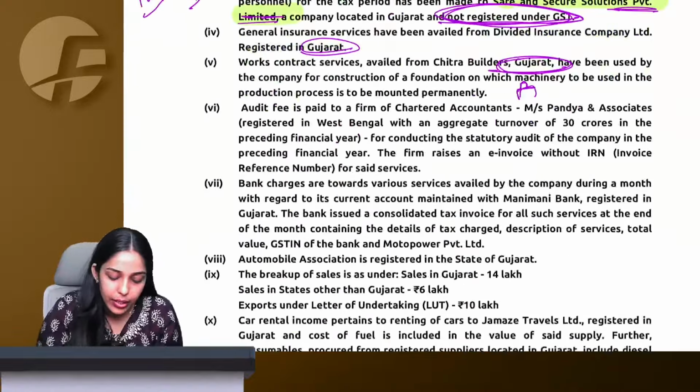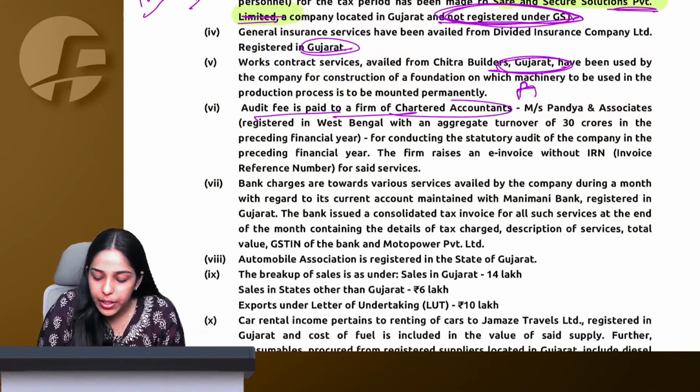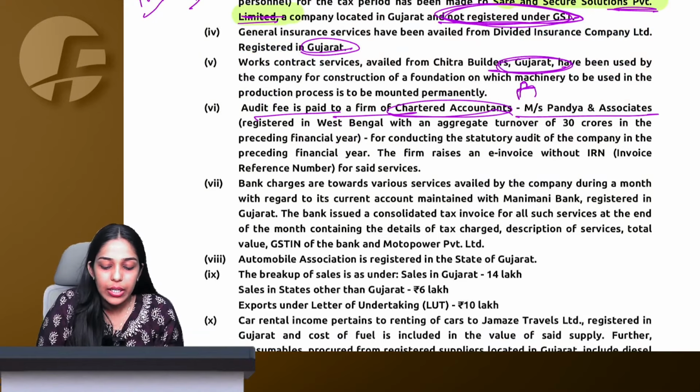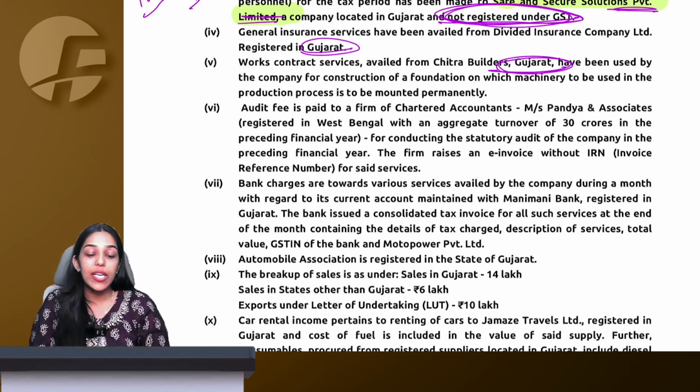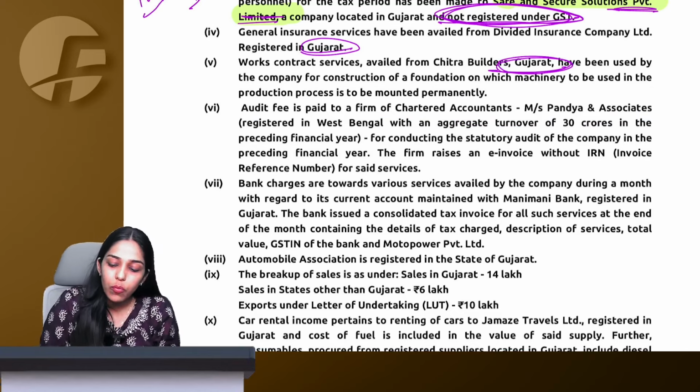After that, next point, audit fees is paid to a firm of chartered accountants, Messrs. Pandya and Associates, registered in West Bengal with an aggregate turnover of 30 crore in the preceding financial year, for conducting the statutory audit of the company in the preceding financial year. The firm raises an e-invoice without IRN for the said services. Tell me, is an e-invoice valid without an invoice registration number?